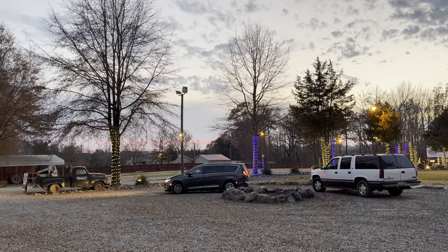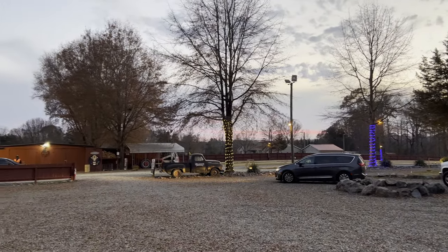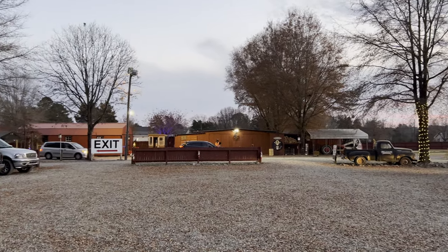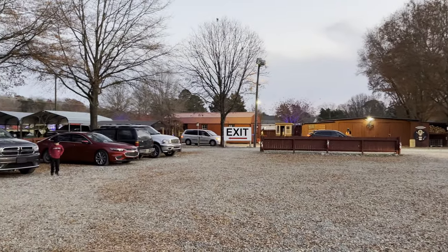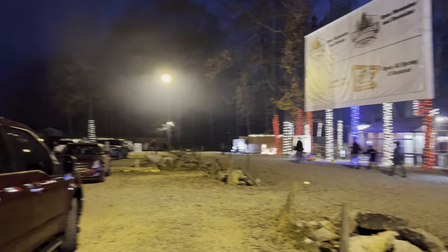We did get here a little bit early, 5 o'clock to be precise, and they asked us to park over in this little overflow lot next to the entrance to wait until it gets a little bit closer to 6, which is the opening time. We have made it in and parked the Jeep, and we're about to go in here and check it out.